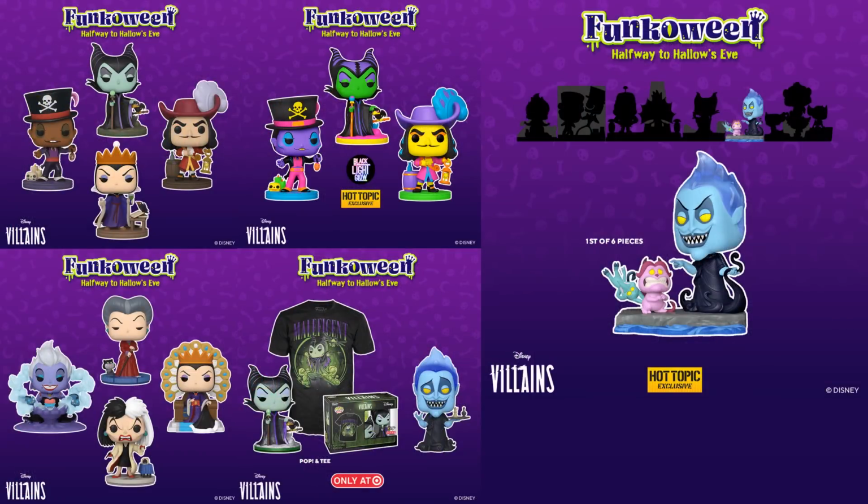And focusing some more on Disney villains, they have a lot of figures on the way. Funko's really going all out with the designs for the bases and everything. Some of these really look pretty cool, and there are a couple of blacklight variants that are with Hot Topic. You see that Maleficent is actually going to have a pop and tea set as well with Target, and they also are getting an exclusive Hades figure there, him holding the chessboard.